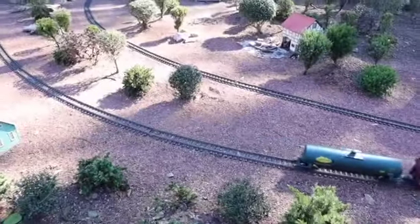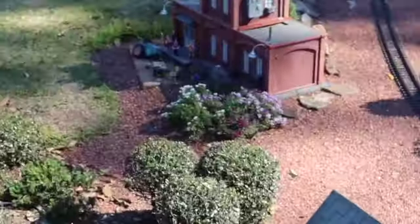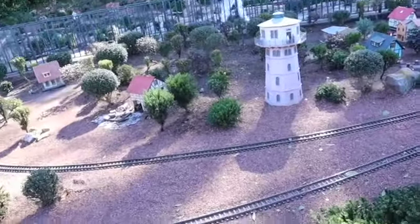You said it's for Walt? Yeah, he likes trains. Look, you can see the little people working outside. I love the lighthouse. Look at the little people in the lighthouse. I know, you can see the little people working.